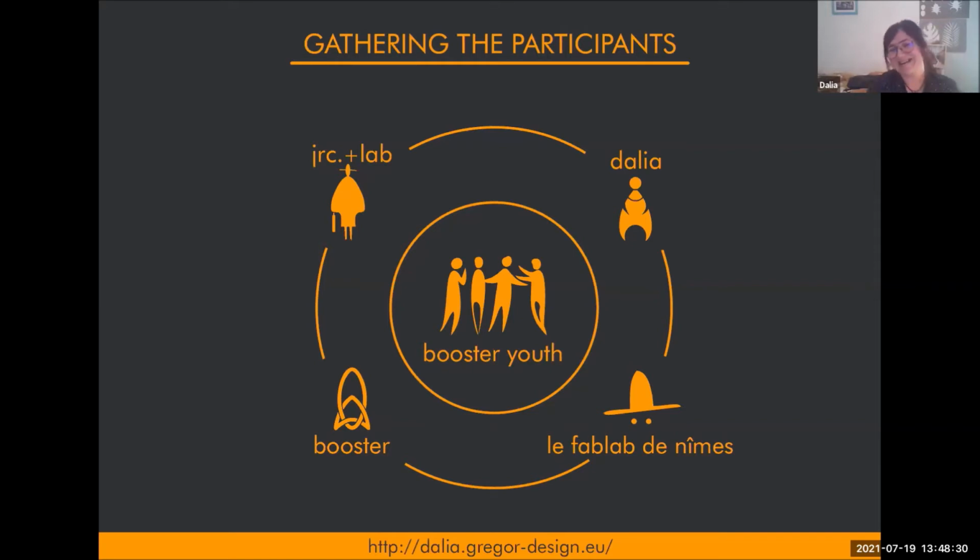So I invited the local social center Booster in Beaucaire in the south of France to collaborate and organize a group of young people, with the intent that the fabricated prototype would benefit their space. Afterwards, I got in contact with the Fab Lab of Nîmes to ask if they would be willing to host us so the participants could learn new technologies and prototype the object with me. And once all the parties were on board, the project was ready to start in February.